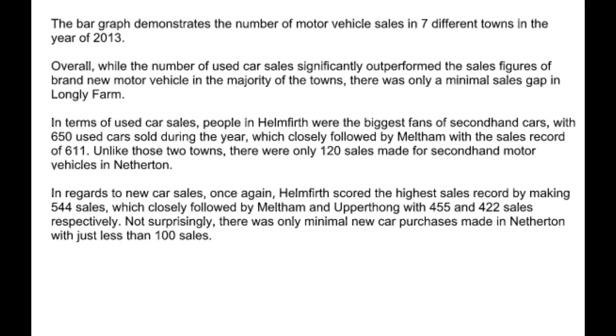So let's go. The two things I would include in this sentence: the fact that it's new and used cars, the fact that it's UK towns, and the fact that it's provided by the Home Valley Car Group. So the bar chart demonstrates the number of new and used cars sold in 7 different UK towns in 2013 by the Home Valley Car Group, or according to the Home Valley Car Group.